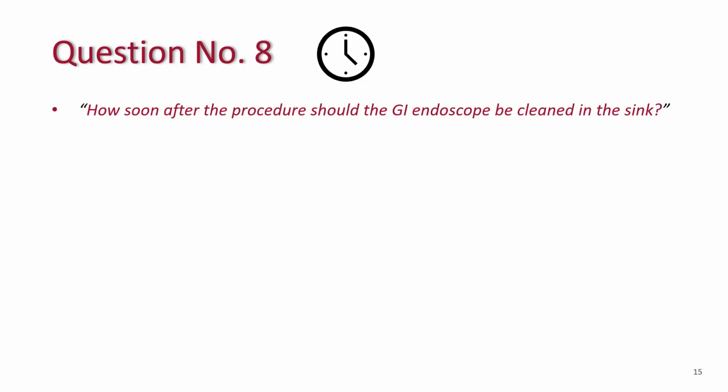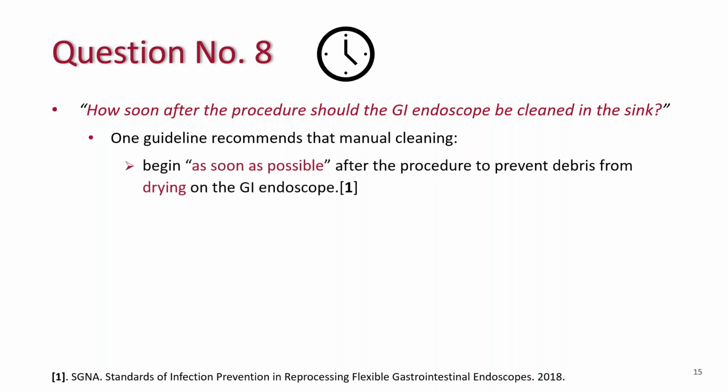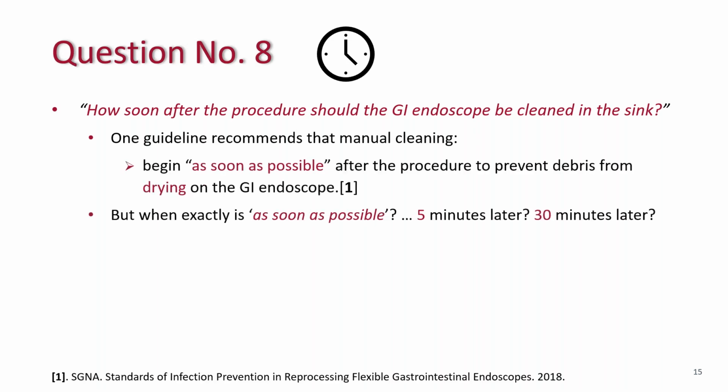Thank you, Larry. I'd like to bring up question number 8. How soon after the procedure should the GI endoscope be cleaned in the sink? Thank you, Ron. And when we say in the sink, we're not talking about bedside, so I just want to clarify that distinction. This is a question that's often asked, and one guideline recommends that manual cleaning begin as soon as possible after the endoscopic exam or the procedure to prevent drying.